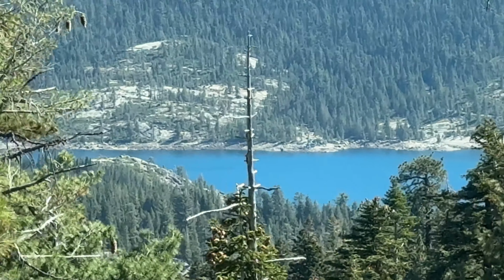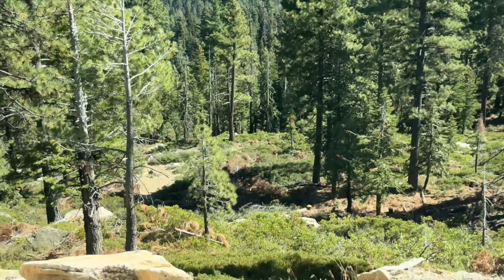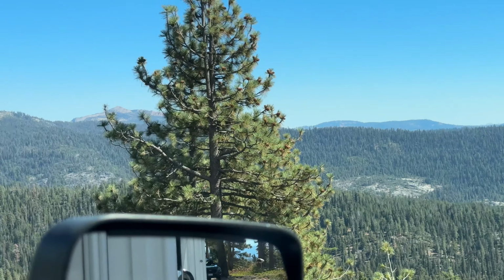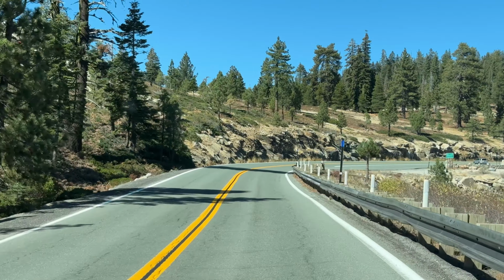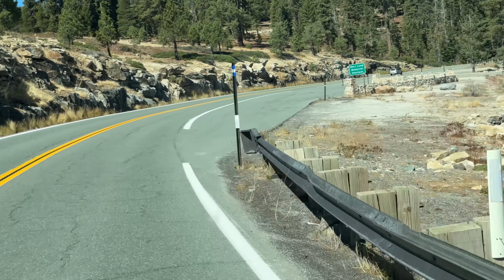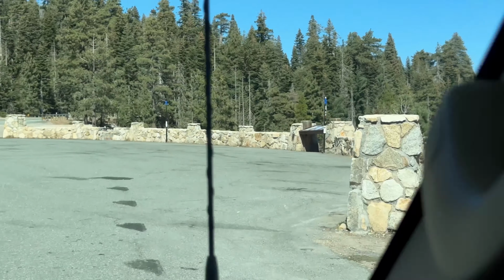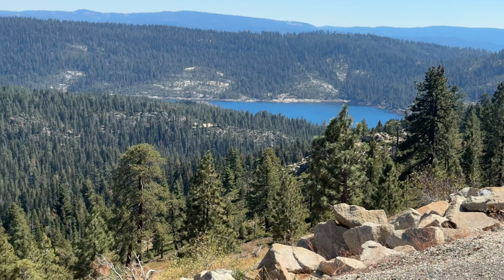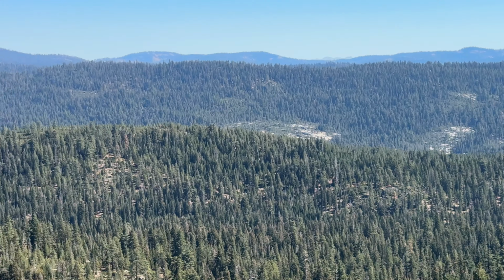Okay, that's Bear Lake down there. It's a reservoir. Well, that drops off down here to the right, doesn't it? It sure does. It's pretty steep. Like straight down. This is beautiful. This is just beautiful, beautiful scenery. Look at that. And then the reservoir down there, that's Bear Creek Reservoir. But man, it's gorgeous up here.